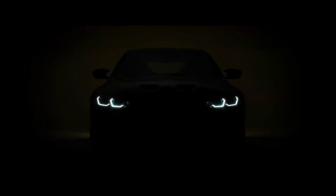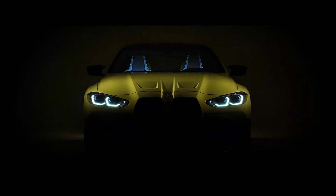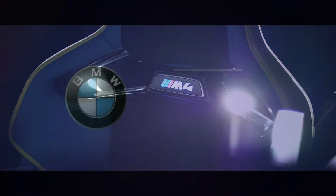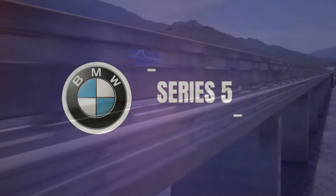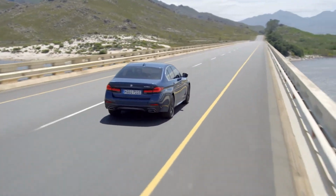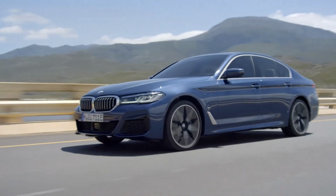The 4 Series is a compact 2-door coupe also available as a convertible or as a 4-door Gran Coupe. The 5 Series is a quintessential mid-size 4-door sedan available in standard gas, plug-in hybrid, and high-performance options.